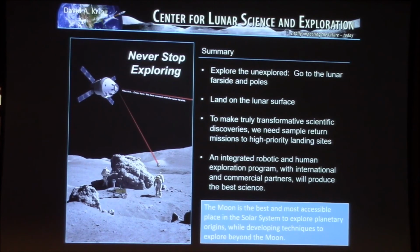We learned from Apollo that to make truly transformative scientific discoveries, we need sample return missions to high priority landing sites. South Pole being one of those, the Schrodinger Basin being another. And although I spent no time on this because of time, an integrated robotic and human exploration program with international and commercial partners will, in the end, produce the best program, okay?